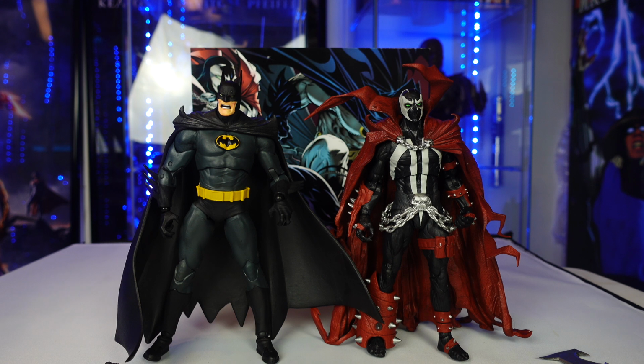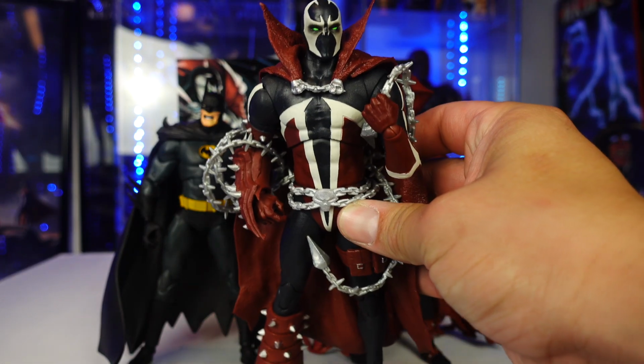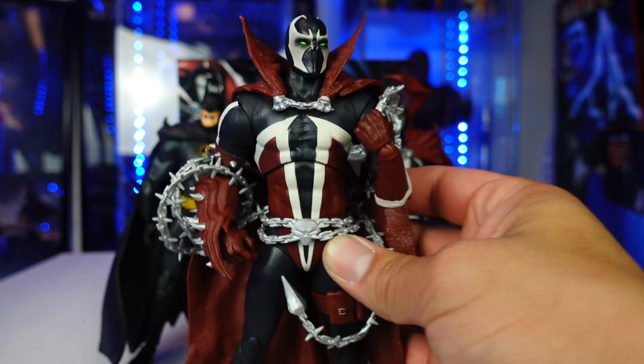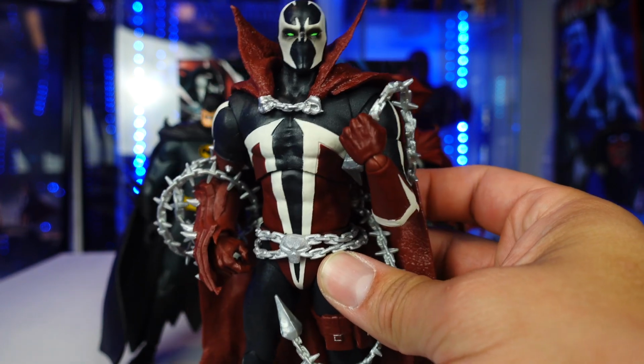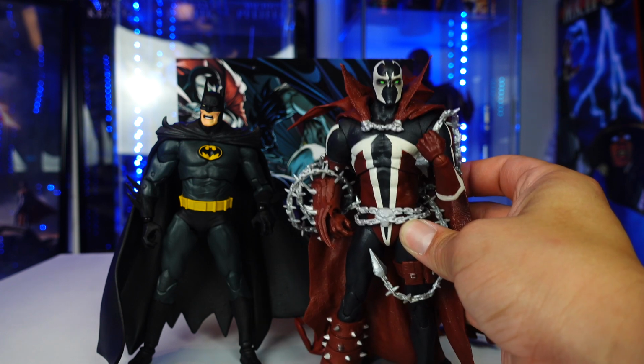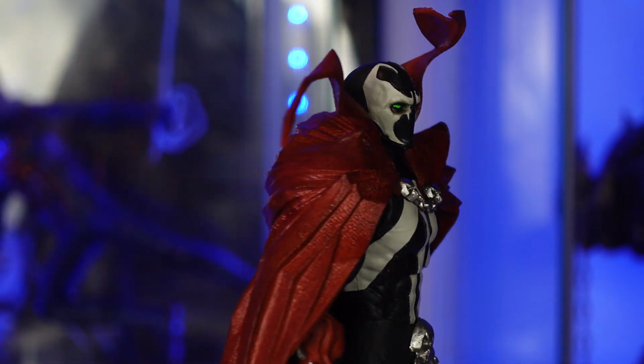I would have liked to have had more of a smoother costume. When I'm saying a smoother costume, I mean something like this. This one here is another Mortal Kombat one, but this is a great Spawn figure, and they use more of the smoother look. I think this one honestly would have paired a lot better with the Batman that goes with this one here. But we got this one, and it's still a great figure.